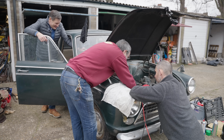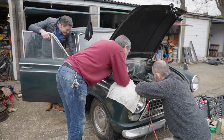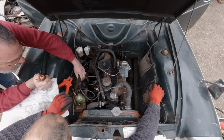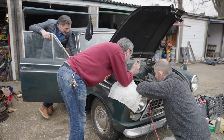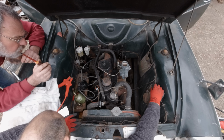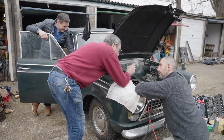Would you want to turn it over to see if the points are open? Go on then. Ready? Clear? Yeah, they were chattering open and closed. Can do it again. Did you see? Yeah, go on again. They're not sparking.